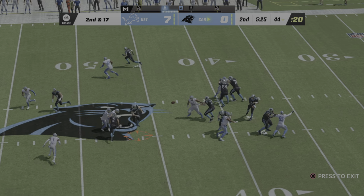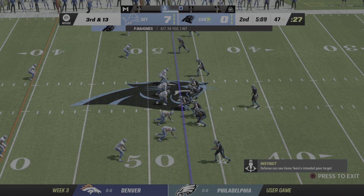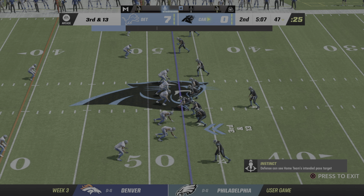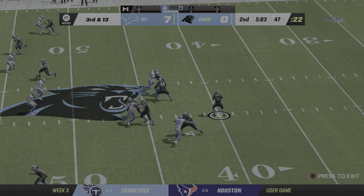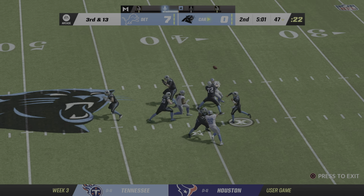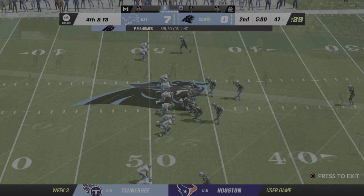Throwing on second and long. Mahomes. It's a short one here, complete to the tight end. 7th play of this drive coming up, but a long way to go on third down. Now here's Mahomes. And the throw there going to be incomplete.